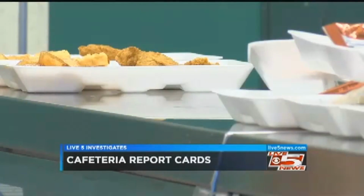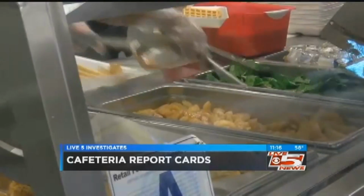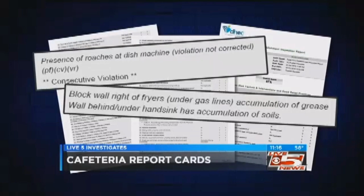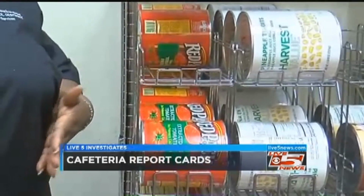From the minute the food comes off of the truck, we have to inspect it to make sure it's not damaged, or maybe thawed and refrozen. She says getting a high DHEC score does take constant work. It's pretty obvious to lose points for things like bugs and dangerous grease buildup, but you can also lose points for not throwing away a dented can from the pantry or even not having a bright enough light bulb.